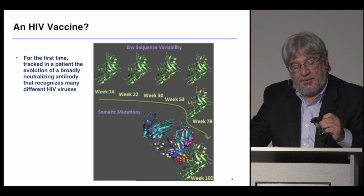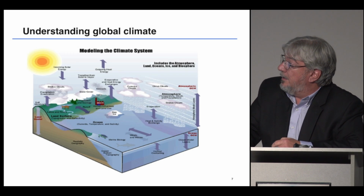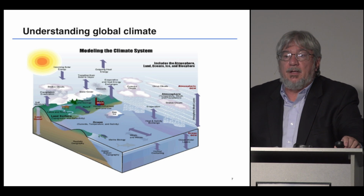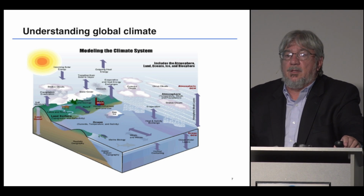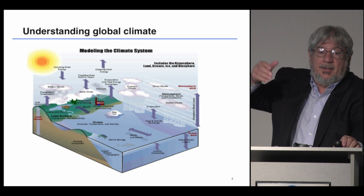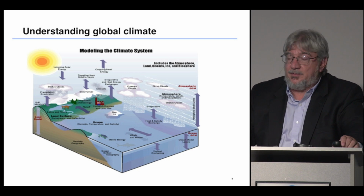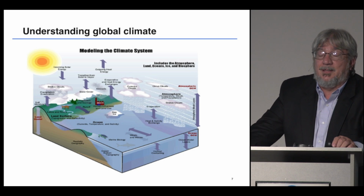Let's see, how much time do I have? Well, let me do quickly one last thing, and that's climate. As you've heard, a theme through all the things I've said is computation and simulation. And just like a nuclear weapon is multi-scale, from the subatomic to the macroscopic, billionths of a second to minutes and hours, the Earth's climate system is also interesting.